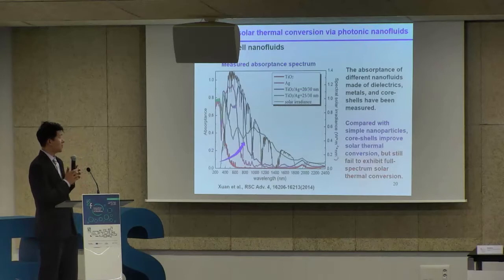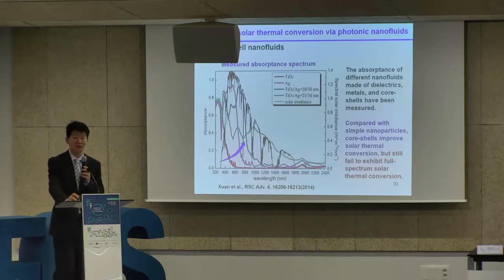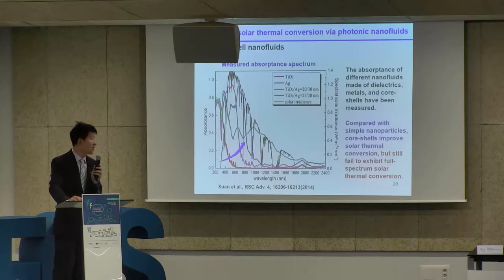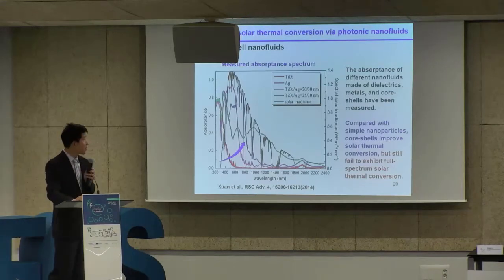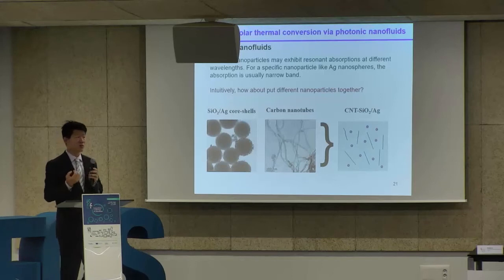Okay, so we have measured different nanofluids made of dielectrics, metals, and core shells. We compare the silver nanofluids, like this red line, with the core shell nanoparticles like titanium oxide covered by silver. We can see that compared with this very simple silver nanofluid, the core shell nanofluid has a broadband solar thermal conversion, but still fails to exhibit a full spectrum of solar thermal conversion. We can see that in the near infrared, the absorption is low, no matter for this silver nanofluid or the core shell nanofluid. Since different nanoparticles may exhibit different resonances at different wavelengths, intuitively, how about we mix two different nanoparticles together?